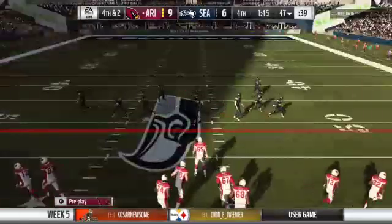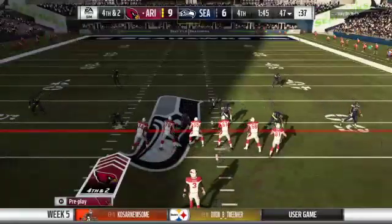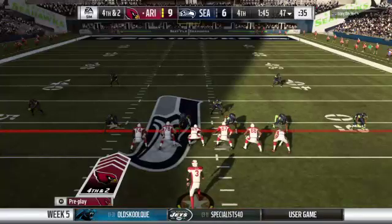And here's a big one now. Trying to hold this lead. They're going to go for it here on 4th down.